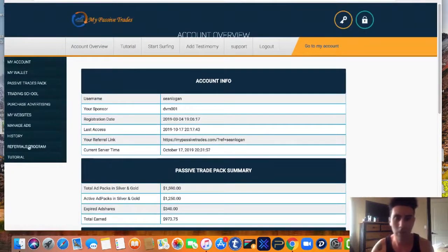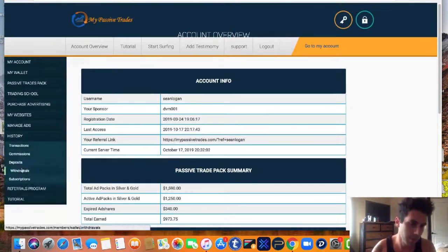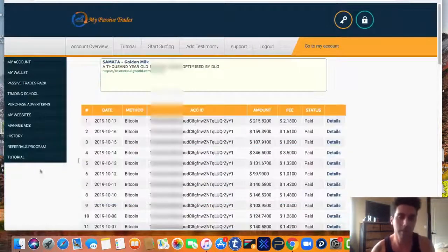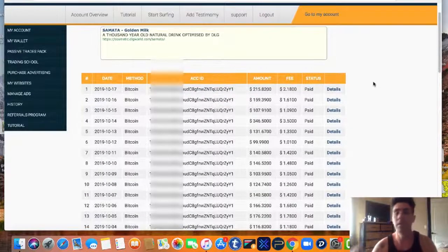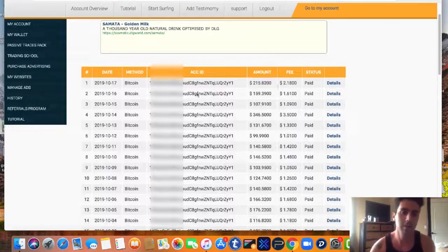Let me show you my withdrawal history. If you come over here to the history and we click on withdrawals, it'll have a record of all the withdrawals that we do, and I'm showing you this as an example so that you can see the kind of earning potential that is possible when you learn how to build these programs. You can see here the dates.